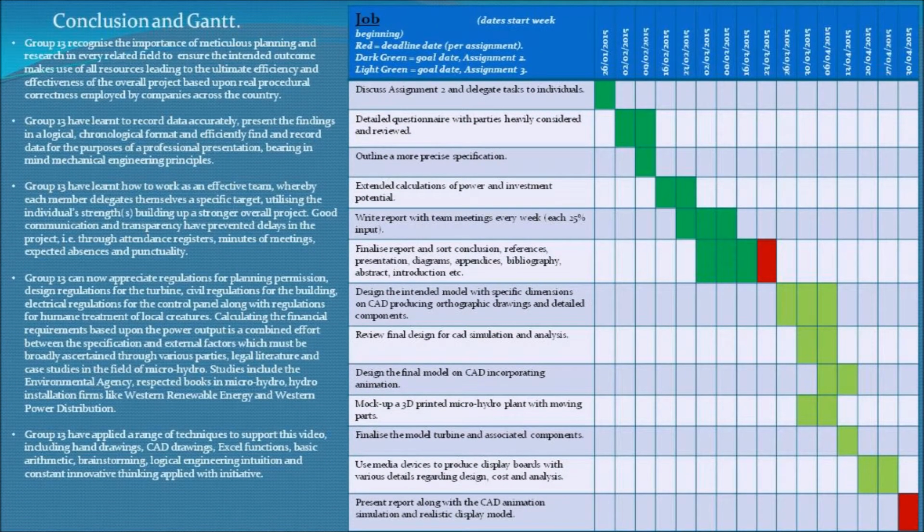During the Design 143 project, Group 13 have worked in an efficient manner to achieve realistic goals, as well as the propensity to work to one's strengths. Learning outcomes include the improved ability to carry out meticulous research, record data accurately, appreciate the substantial factors of hydropower, and build upon activities like video editing, CAD animation, and hand illustrations.